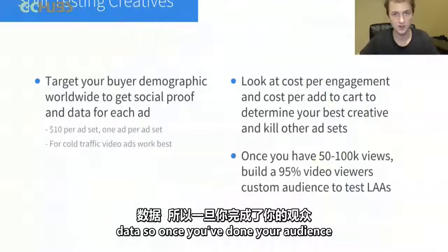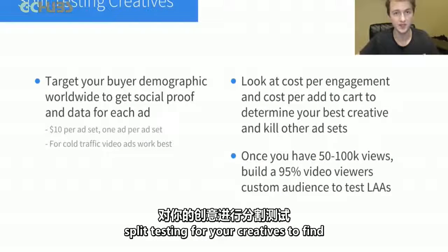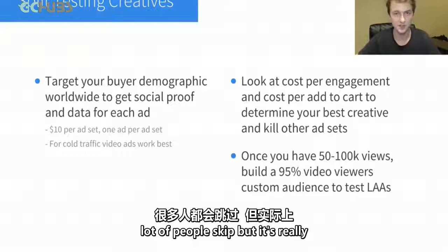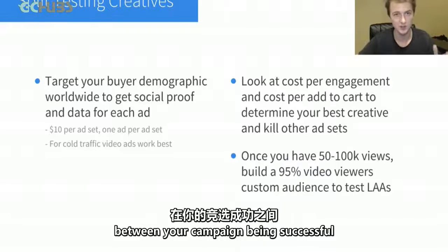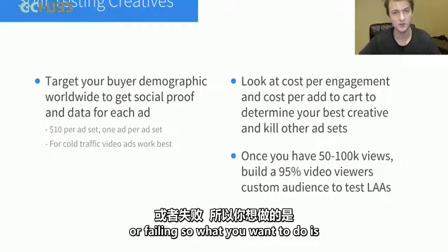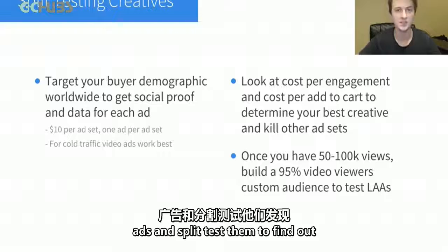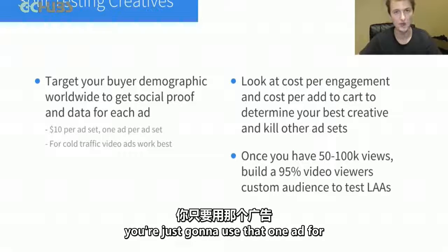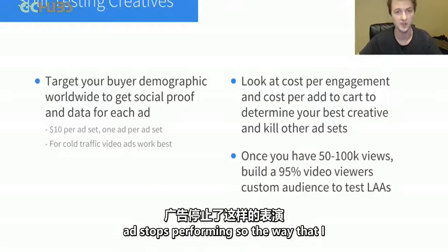Once you've done your audience research, the next step is to do some split testing for your creatives to find your winning ad. This is a step that a lot of people skip, but it's really important, and it can be the difference between your campaign being successful or failing. What you want to do is usually start off with at least 3 ads and split test them to find out which one's doing the best, and then use that one ad for the majority of your campaigns until that ad stops performing.